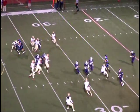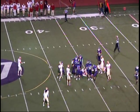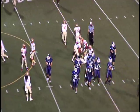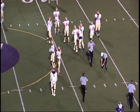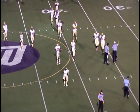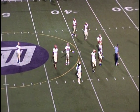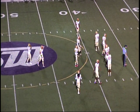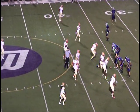Thompson's kick picked up at the 22-yard line. And Baldwin will return this out across the 35 to the 36. Malik Mathis warming up on the sideline. He needs to get the ball back. We'll see if we see the young sophomore come in.